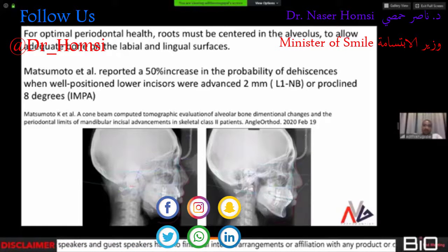Now, this is one of my cases. As you can see, the girl, the first case that I presented, the lower incisors have moved forward by more than 10 degrees. So that means at some point of time, according to Matsumoto, she is supposed to have dehiscence on the lower incisors. So that is really detrimental to the stability.